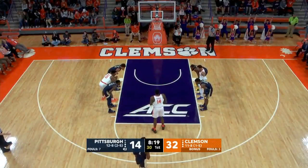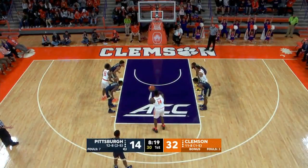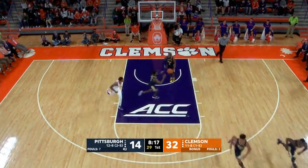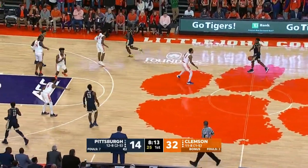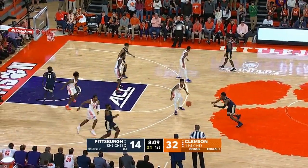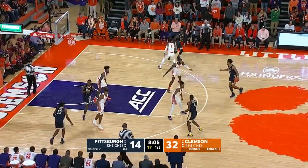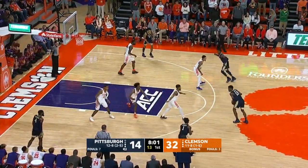And Elijah Thomas at the line looking for his first points of the night. And he misses the front end. Thomas had a double-double when these two teams met here last year. 10 points, 11 boards. Really small lineup on the floor right now for Pitt.